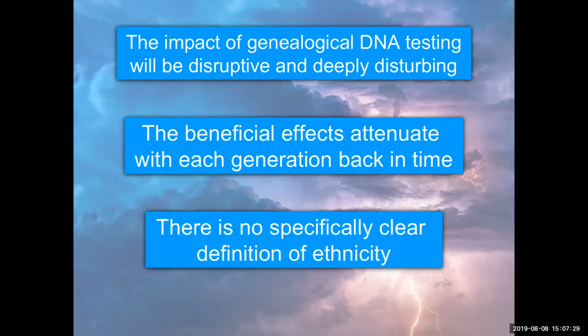And there's another part of this that needs to be reviewed in a little more detail: there's no specifically clear definition of ethnicity.